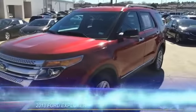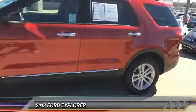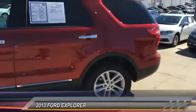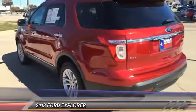The 2013 Explorer. You've got a lot of capabilities to call on in a Ford Explorer. Don't underestimate your choices, and it is priced below $30,000. This vehicle has less than 25,000 miles.